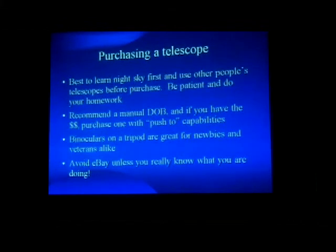Come to these star parties. Use other people's telescopes. That's what we're there for. You will see telescopes ranging from $50 up to thousands. I mean, I've seen $20,000 telescopes at these things before. So go and use these different types of telescopes. Ask a bunch of questions.